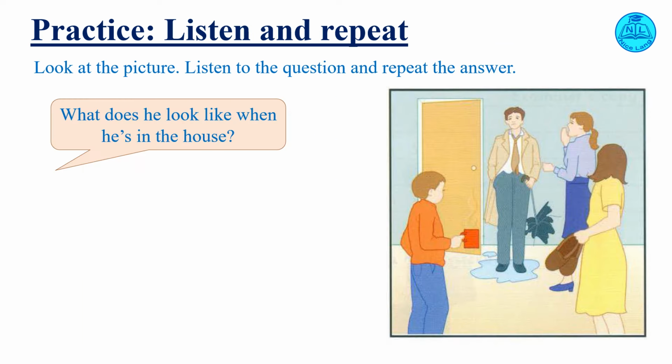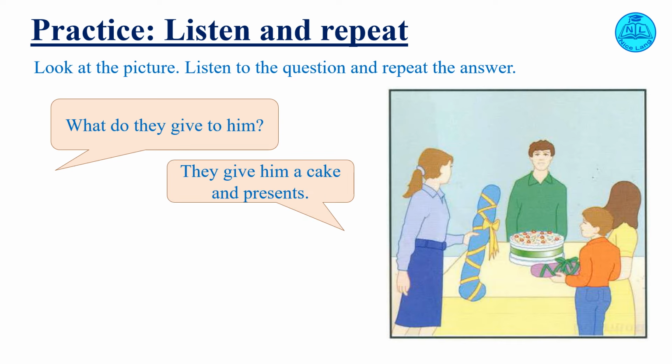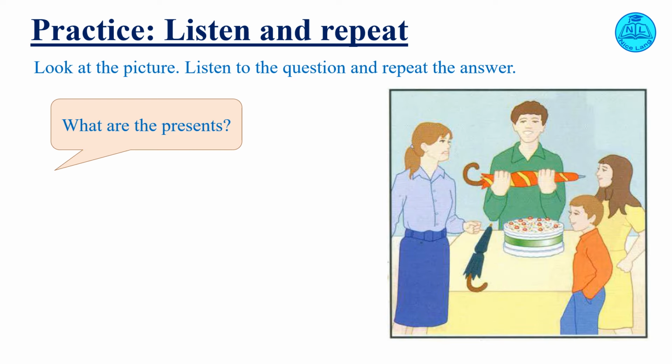What does he look like when he's in the house? He is wet. What do they give to him? They give him a cake and presents. What are the presents? They are umbrellas.